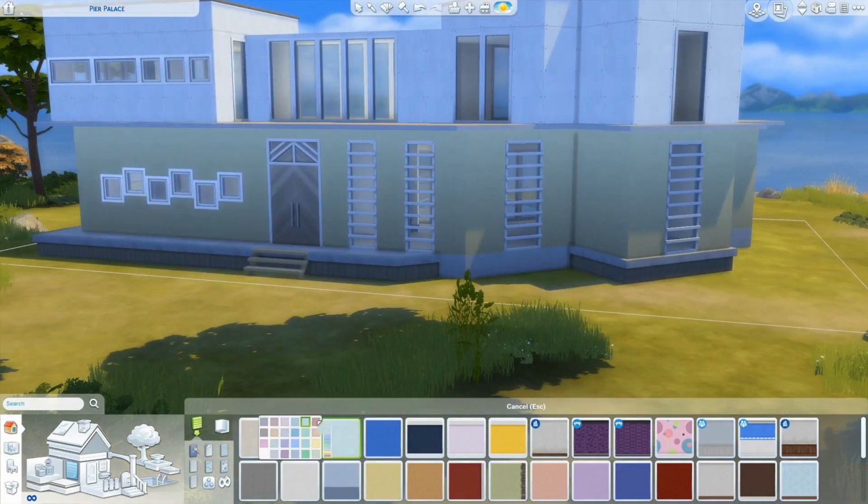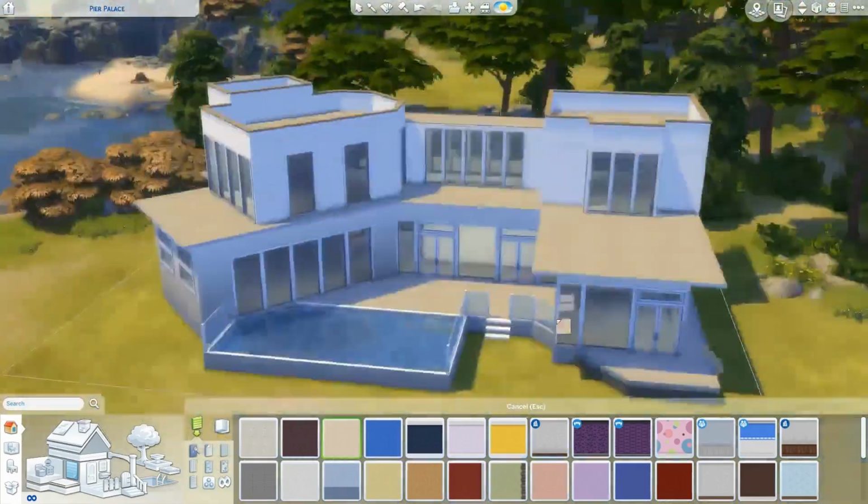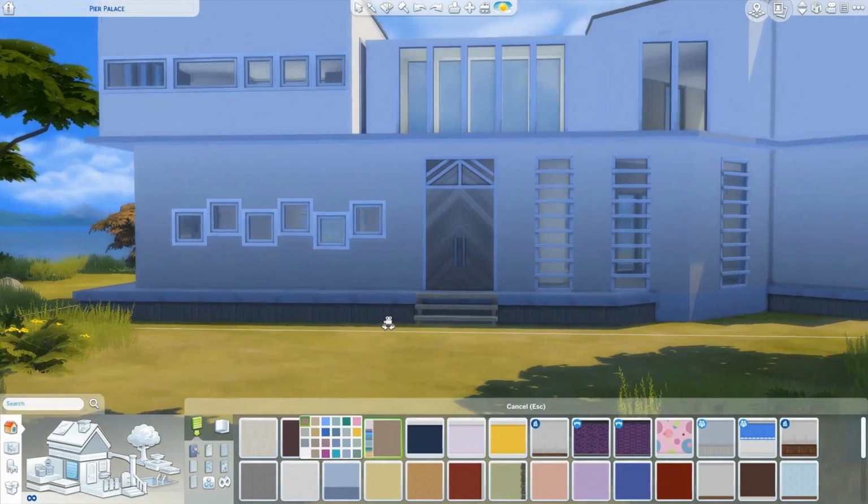Because this place is kind of off the grid, yet there's lots of Sims just walking around casually like they're having a walk in the park, but to get there you'd have to take a boat or something.